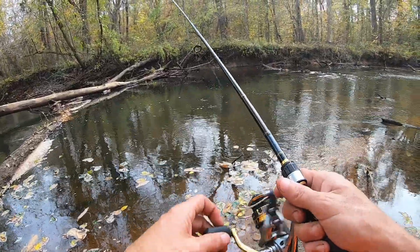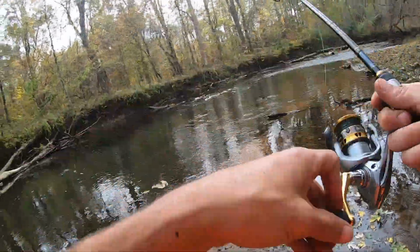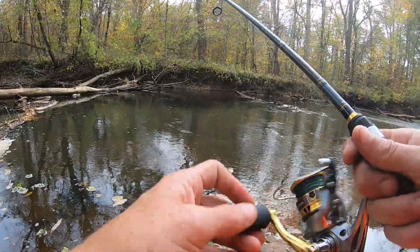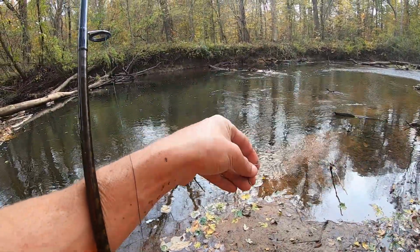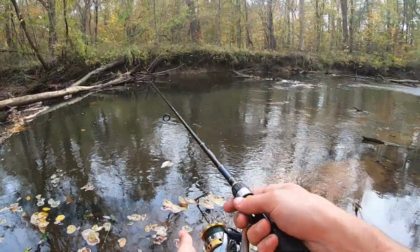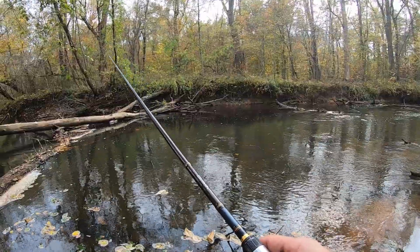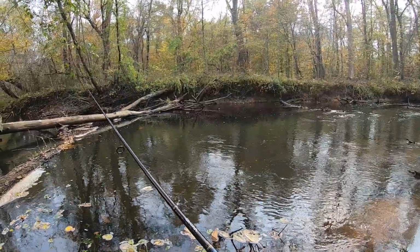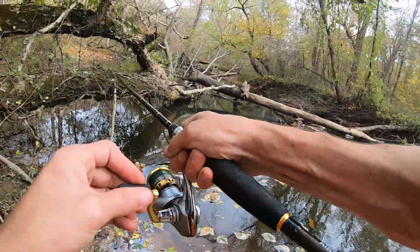Work some of this log jam here. Oh, I just missed something. Took my tail. Ugh, so frustrating. Let's see if whatever just took my tail wants to come back for another bite. Yep.